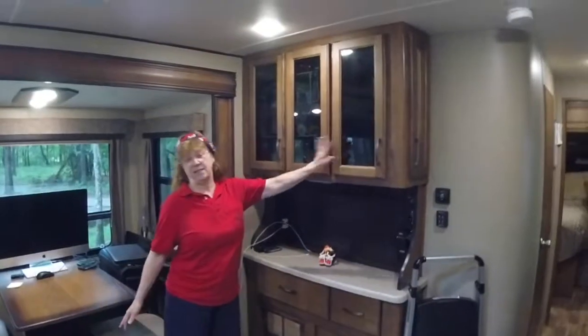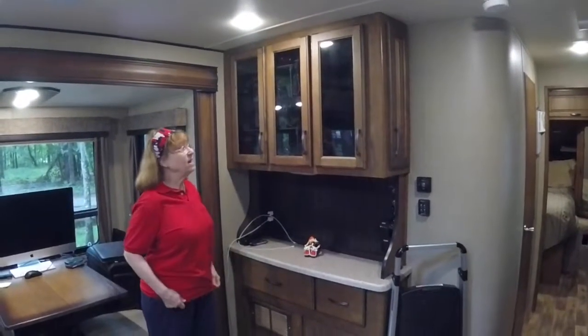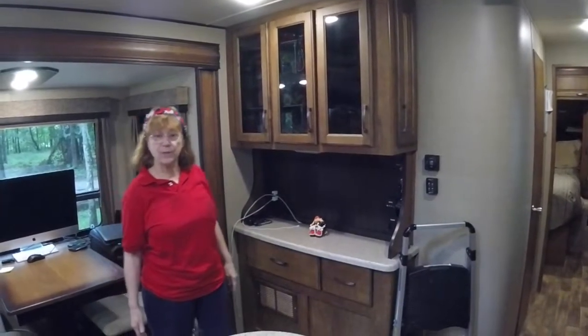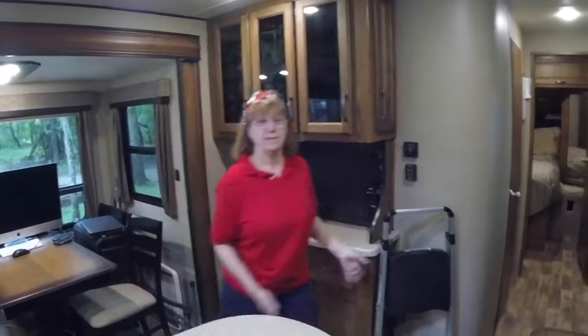So coming on around, we have the hutch or the pantry. Lots of food. So that's what we enjoy. You could go to the grocery store and not have to run every day because you've got room to put your storage of food. Okay. All right. Can we move on down to the bathroom?